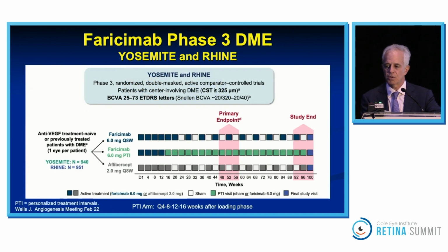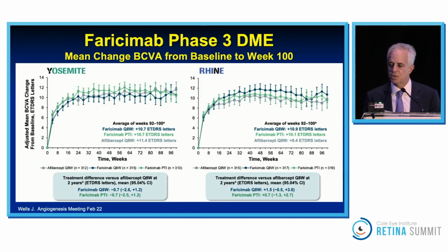And of course, the phase 3 clinical trial in DME was designed to test against the standard of care, which is every other month aflibercept, and the two arms with faricimab both showed to be non-inferior, essentially work as well in terms of improving BCVA in mostly treatment-naive DME, as shown here, through the primary endpoint 1 year and into 2 years.